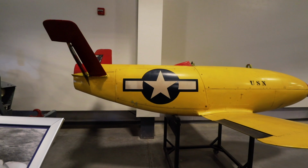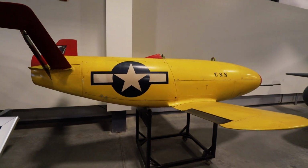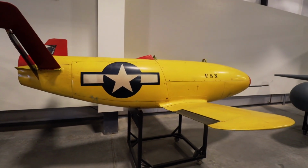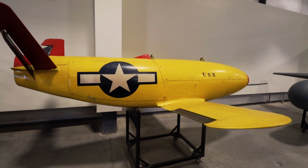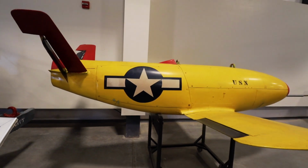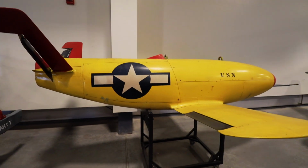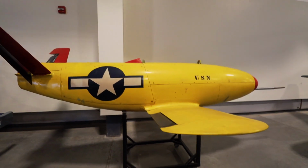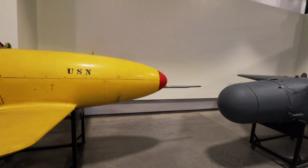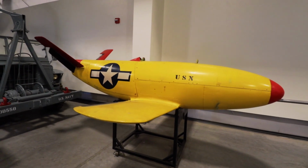This is the McDonnell LBD number 1 Gargoyle, and the current markings that are on it were from 1945. It was a remotely guided rocket that was propelled, and it had an anti-shipping glide bomb attached to it that was used during World War II. As you're looking at this, you can see the scuffs and the scrapes on it. You can see at the very beginning, it has that tip very similar to many of the planes, but you can also see the differences between the planes and this device right here.